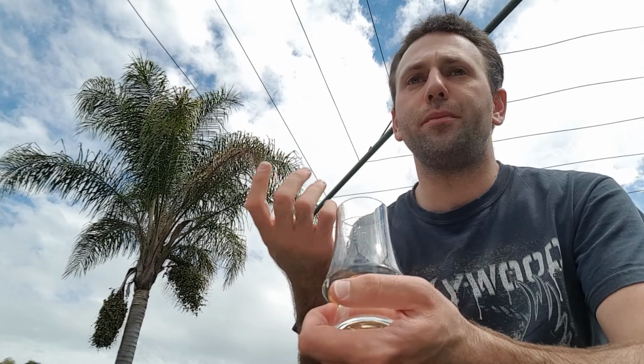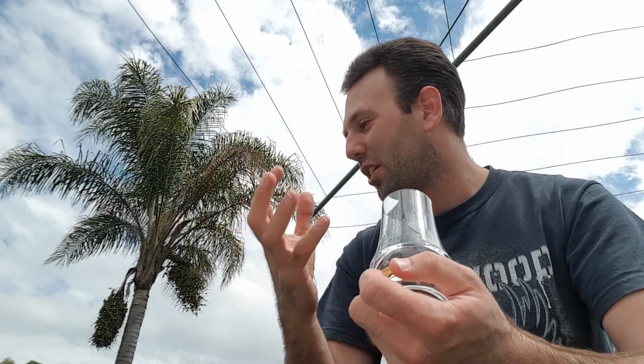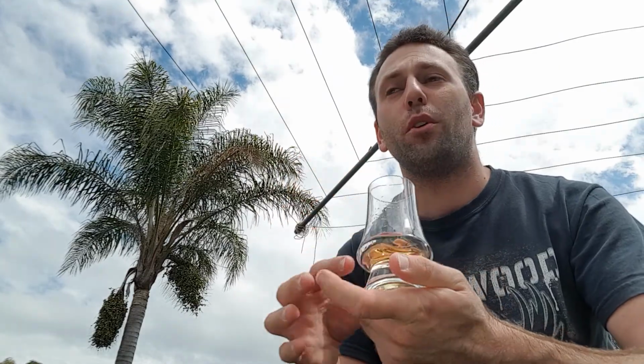Then, as the flavor opens up, you are getting, again, those apple and pear notes. Now, I'm also getting some lemon rind. It's also quite floral, and I don't know, it could be because I've been quite lazy at the moment. I haven't mowed the lawn for a while. I've got quite a lot of wildflowers growing up in the garden, and I'm getting that wildflower perfume.